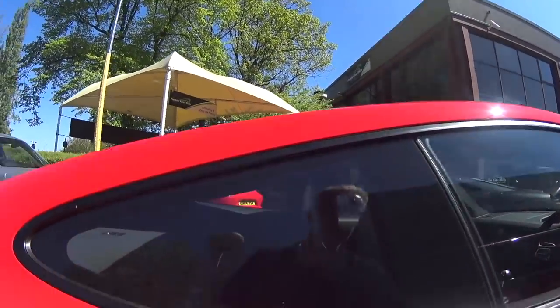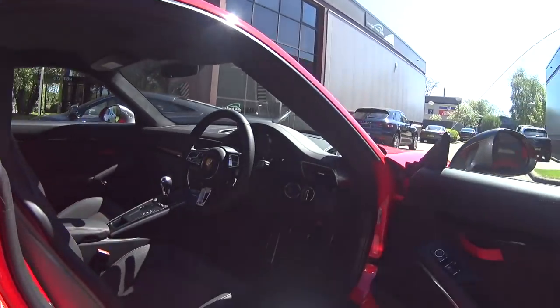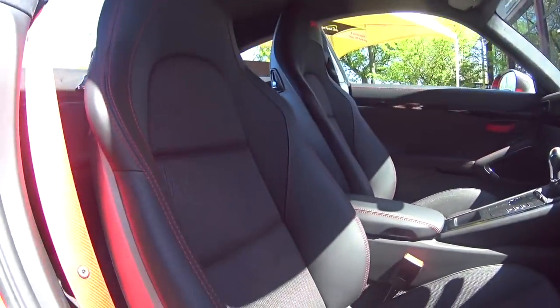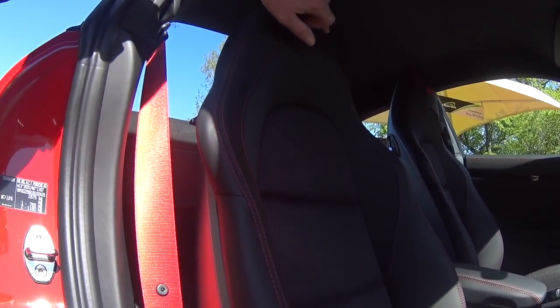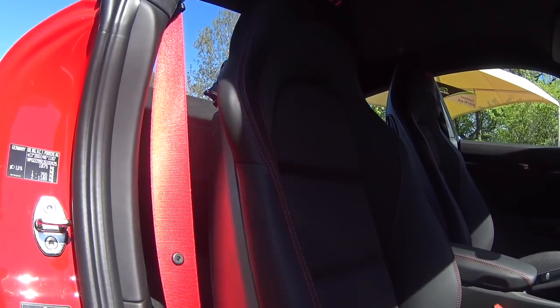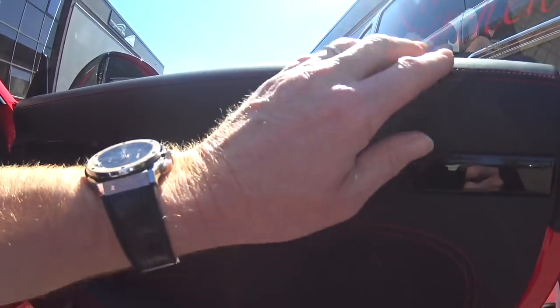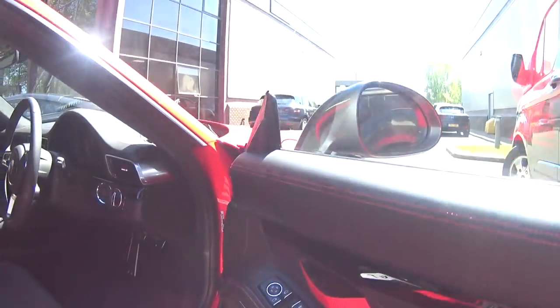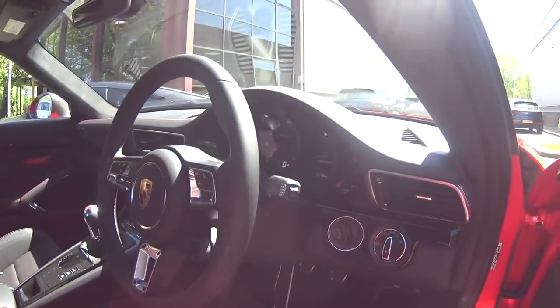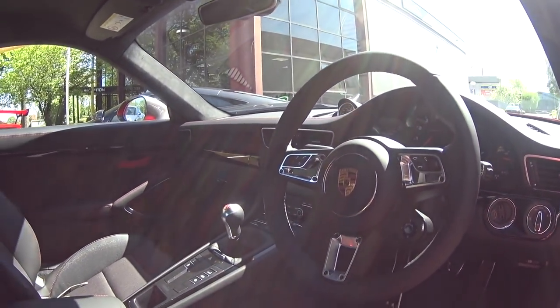Let me see if it's open. Oh, it is open, yeah. Now this is really nicely finished inside. Has the sports seats with the red 911 decals in the headrest, which I like. This clearly has the leather pack because we've got the red stitching down the door panels. I think we've got piano black wood down the doors and across the dash, and look at that.